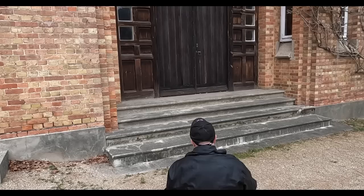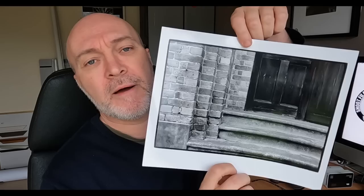I used a contrast 5 filter on this, and also a bit of split grade, using contrast 0 and contrast 5. I used the contrast 5 just to get some darker shadows underneath the stairs, and I think it makes the whole print pop really nice. So they're 10x8 size images on 12x9.5 paper, and I did another one there.